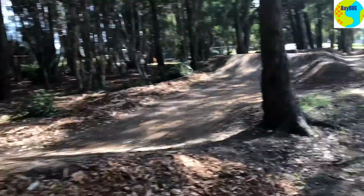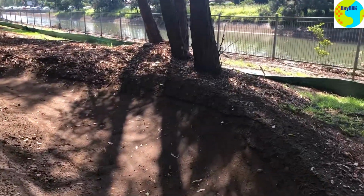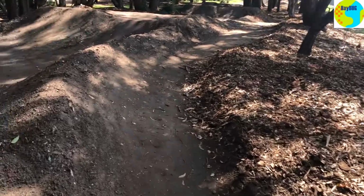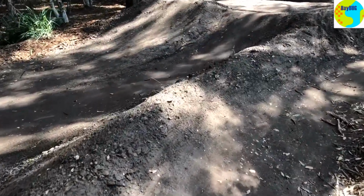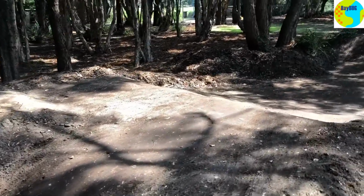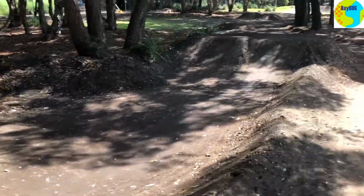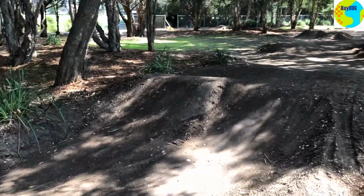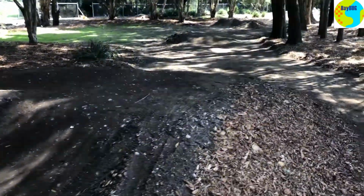Look, I've got no idea about the skills of the people that are designing and building this thing, because what I do know from mountain bike riding is there's a bit of a science and an art form to this work. You've really got to get the angles and the radius and everything of these curves and these jumps and these berms absolutely right, or it just doesn't work properly.